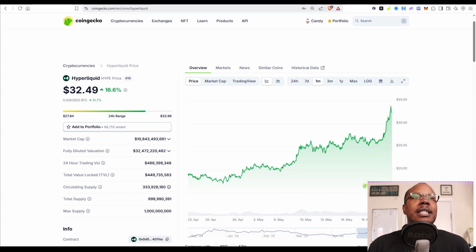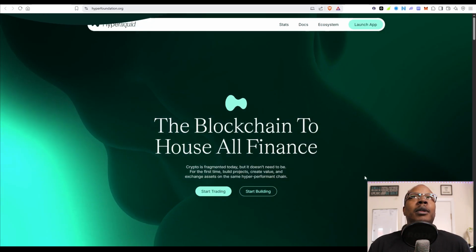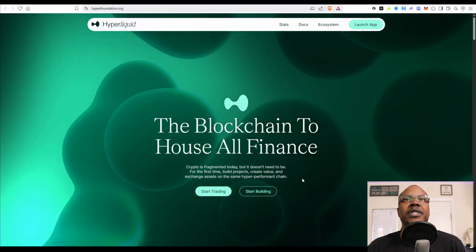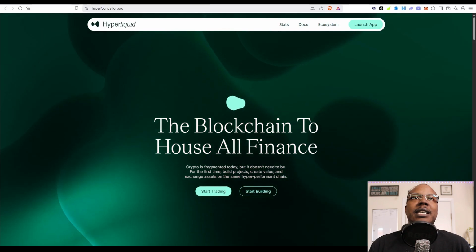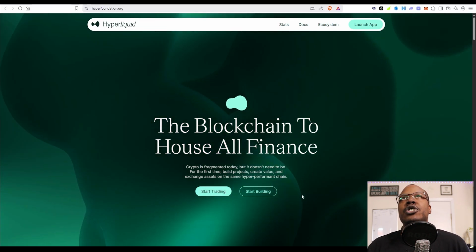But first, what is Hyperliquid? Coming to the website right here, this is hyperfoundation.org. It's the blockchain to house all finance. It says crypto is fragmented today, but it doesn't need to be. For the first time, build projects, create value, and exchange assets on the same hyper-performant chain. It says start trading or start building.